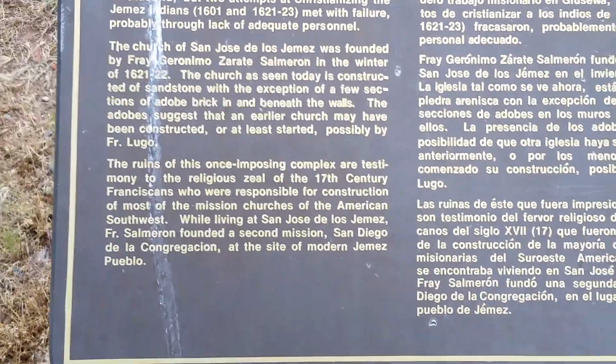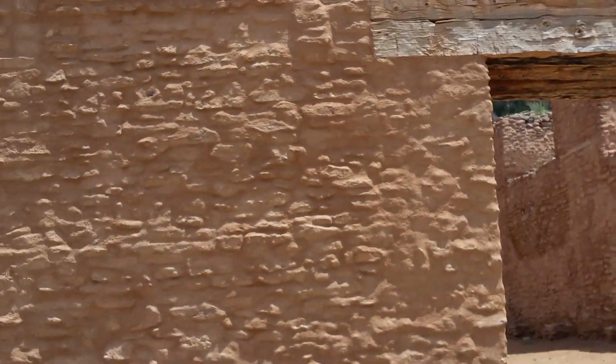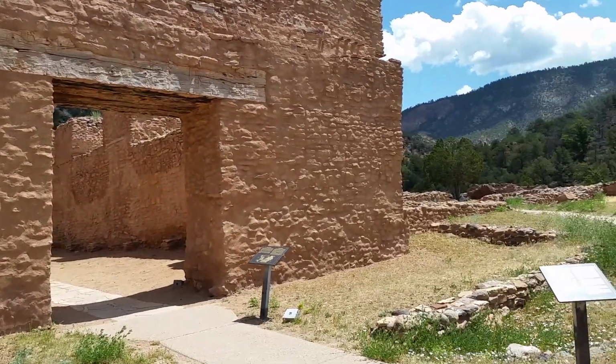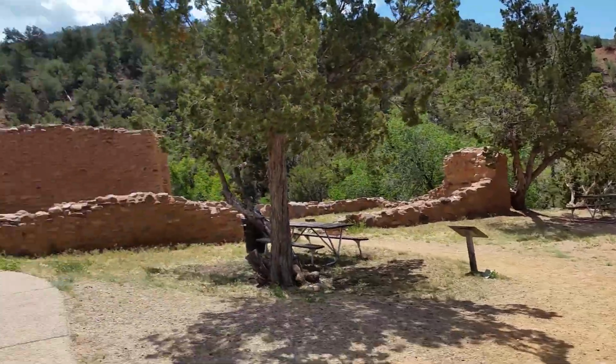Alright guys, I was wrong. This was constructed in 1621. That's crazy. Could you imagine? That was about 14 years after the founding of Jamestown, and 23 years after the founding of the province of New Mexico. And just beautiful. Over there, that's the Jemez Creek. Might go over there. Sneak on over there.